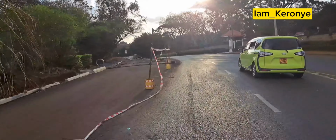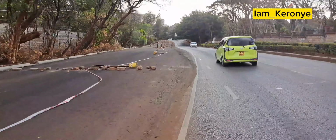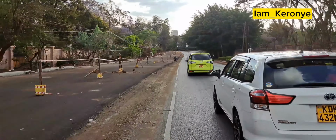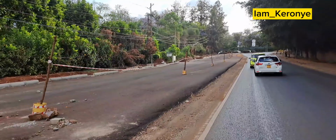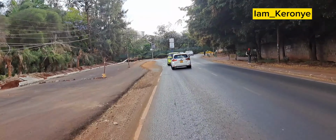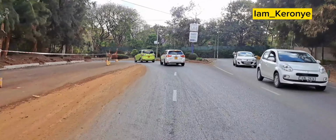This Limuru Road, guys, as you can see, the beautiful scenery is from the motorbike, guys. The road has been expanded, guys, to a dual carriage, and the road is underway, guys. The work is still in progress, as you can see, guys.